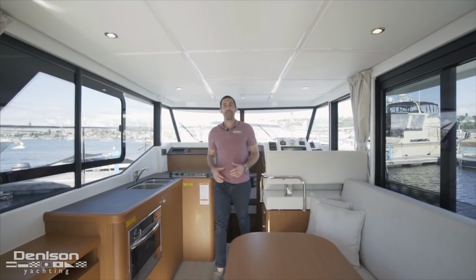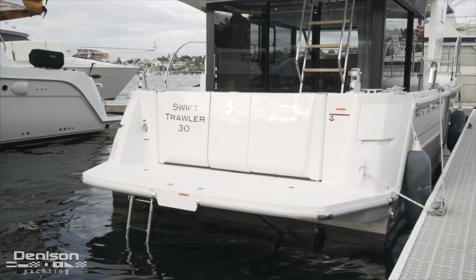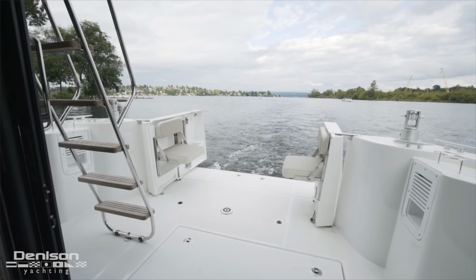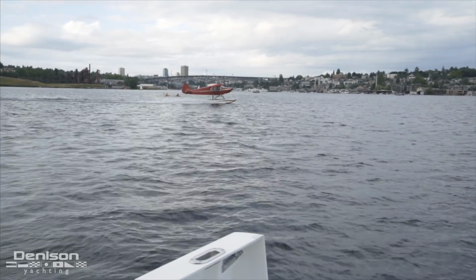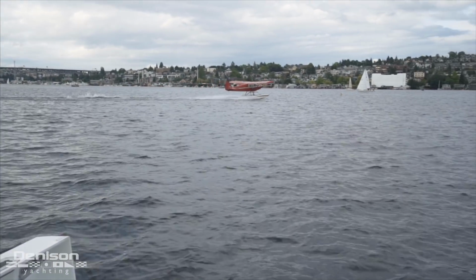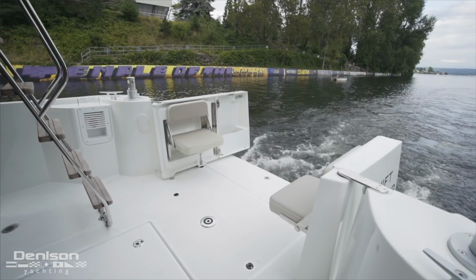Passing back through the Salon, we make our way to my personal favourite spot, her innovative stern. This area can be transformed entirely and with ease. Doing so gives you the perfect seat for taking in your surroundings with company. Running along the stern is the most unique feature of the Swift 30.